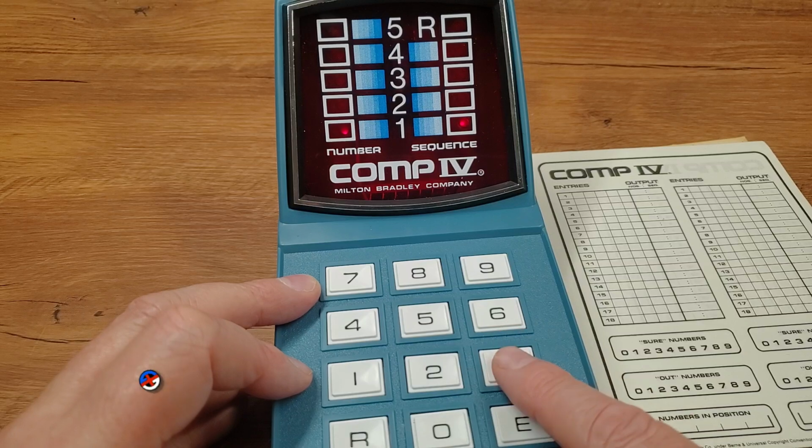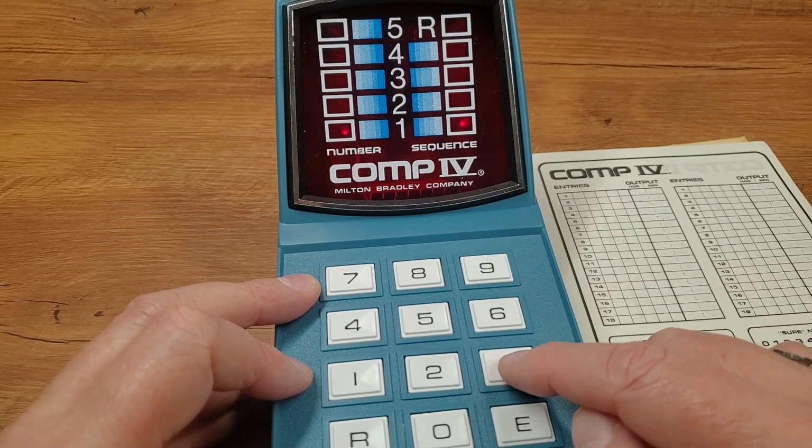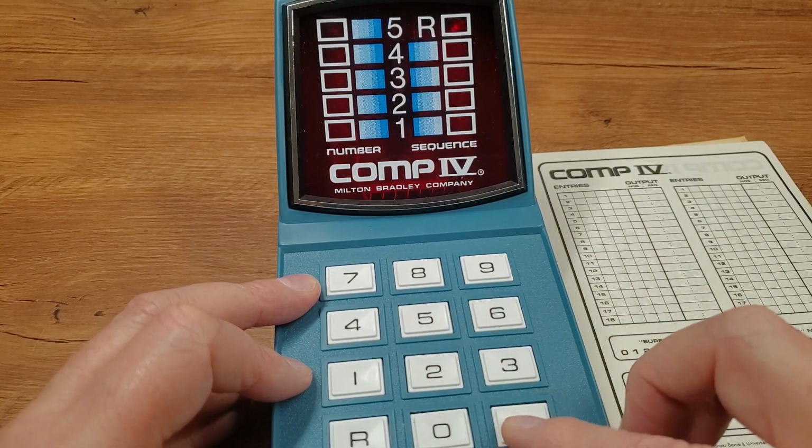3 is not only in the right place, but it's also in the right sequence. So we know 3 is... We'll do that first. I forgot. Did we do it first? 3, 8, 9. 3 is the first number. Okay, great. So let's try 4, 5, 6, enter.